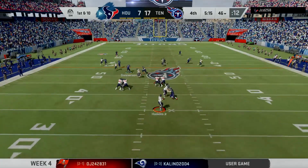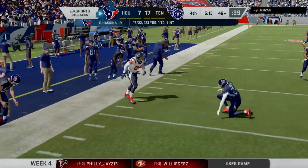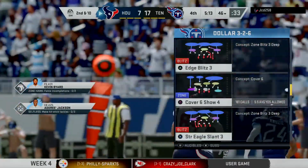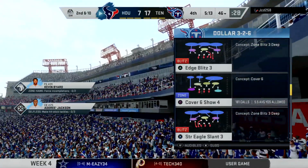Now Haskins on 1st down. And this will be incomplete. Physical play on the football there, and it's 2nd down. We have not seen a whole lot of wide-open receivers. Everything seemingly has been contested. And that's another nice job there to force an incompletion.